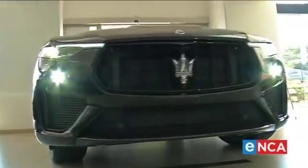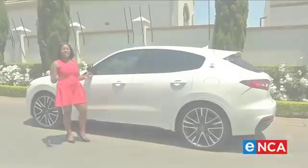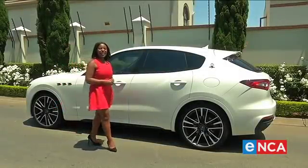All the way from Italy with an engine assembled by Ferrari. This is a Maserati SUV. It isn't exactly a sports car, but its 8-cylinder engine packs a punch. You feel tons of power, torque, and performance.